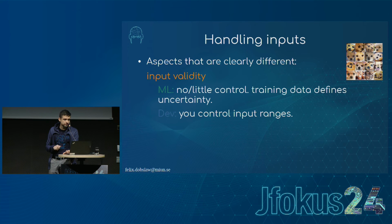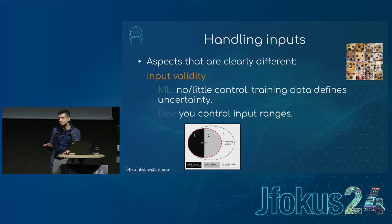And another one, input validity. You have very little control over what is accepted as input for an AI system when you want to test it. So if you have pictures, for instance, there is nothing that limits you from sending in an elephant or a banana, whatever, into the system. You have to do some filtering. Either you do some pre-filtering or post-filtering. This is also a research project that we work on. A practical aspect that you really should think about is the control of your input ranges when you test your regular software.